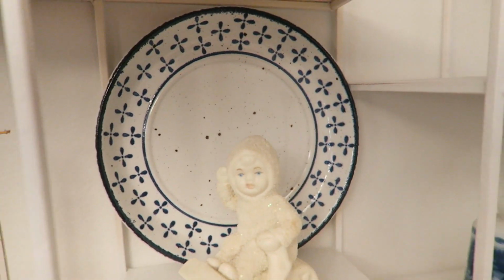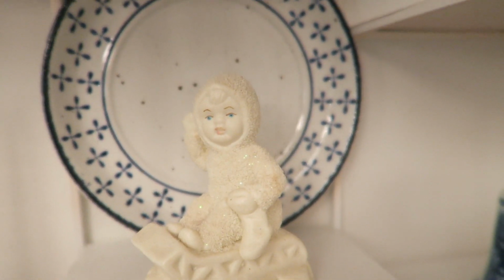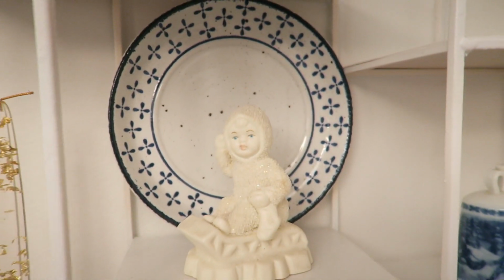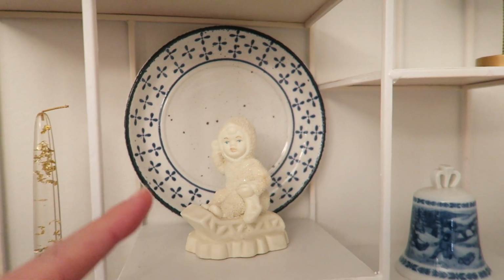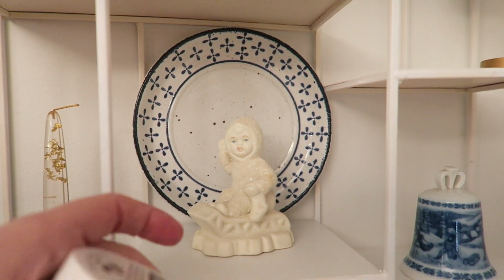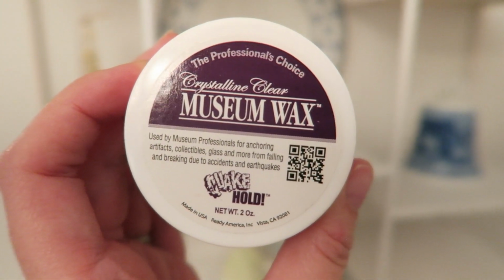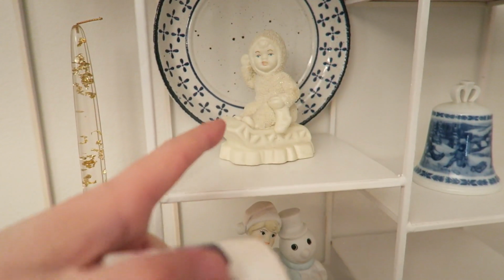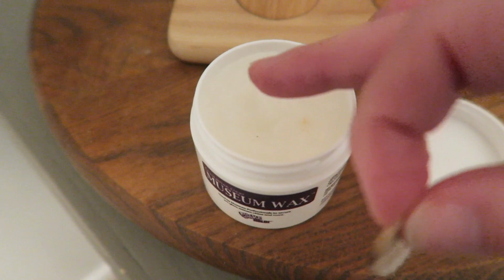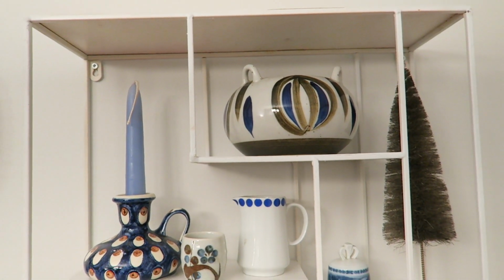Okay, so I've got it here behind this little, I think this is not actually a snow baby, but it just looks like it's imitation, I guess. Maybe Department 56 or something. But anyway, I'm worried that the plate might fall. So I do have this. It's called Museum Wax, and it's supposed to be earthquake proof. I don't know. Anyway, it's little wax that I'll put underneath the plate here. It's just sort of wax, and it comes with this little circle that you can scoop it out with. All right, I finished the shelf.